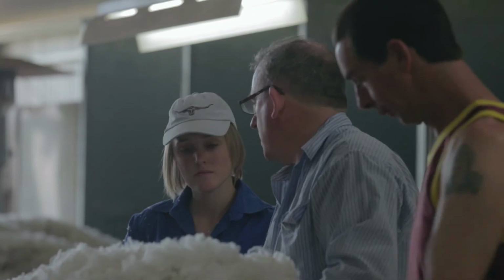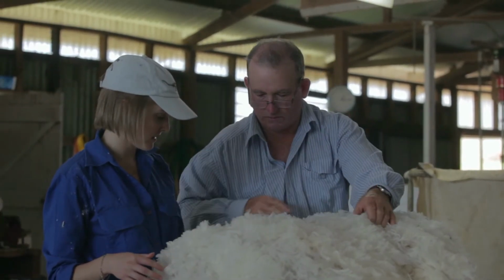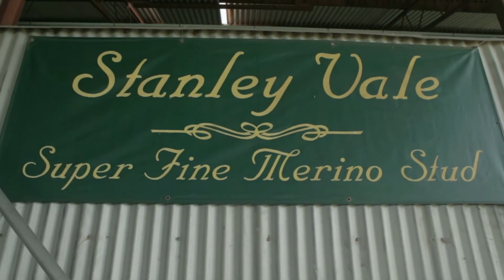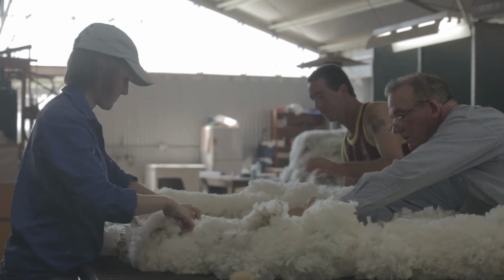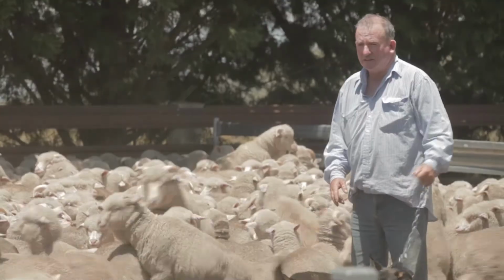Not long after I moved to Armidale, I met a local grazier. Tim has a merino stud and also runs a commercial merino flock, as well as producing a few crossbred lambs and a small Angus cattle herd. One of the first things he said to me was, "It's great that you're studying rural science, Jo."